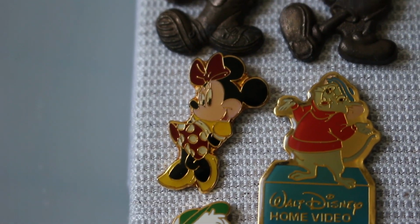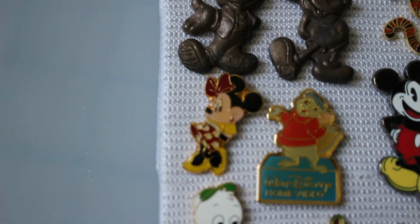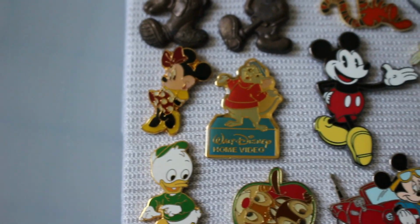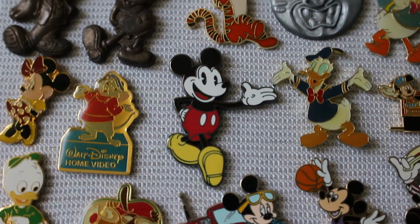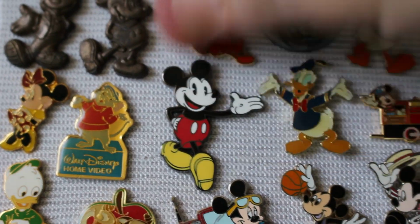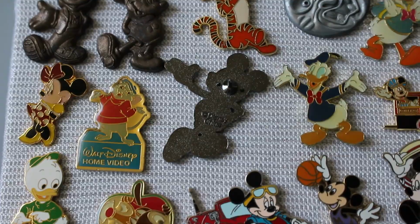Here's a tiny old epoxy mini, which also says Monogram on the back. But I've not seen a cute little mini like her made by them. That's adorable, and she's small. And then a really cool looking old-timey white-faced Mickey walking. That's an unusual Mickey. Just Disney.